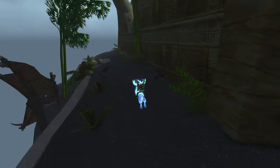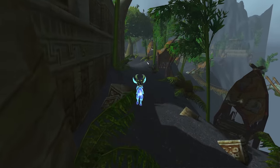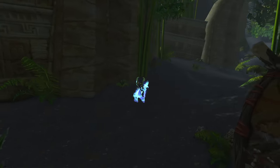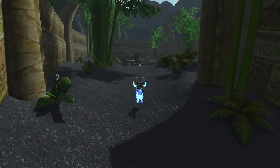Let's go take a look out this way. I'm definitely going to dub some music over this video. It's very quiet out here. I think some music would be really nice, something fun and soft. Let's go take a look out this way. Let's go see a little more into Stranglethorn Vale here.